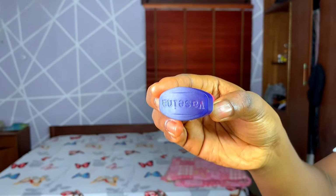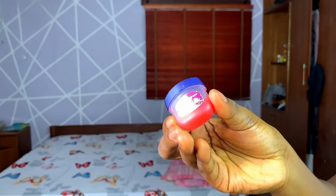So now I will recommend for my lip care, I use the Vaseline lip care. I've been using this for a while now, and guys, can you see how it helps my lips to be so moisturized and succulent, so plump? I love this Vaseline.